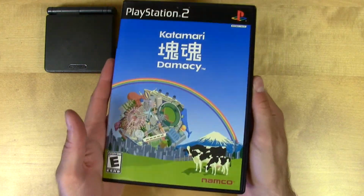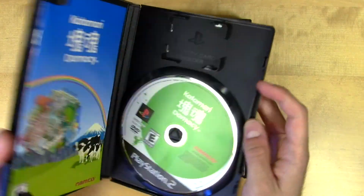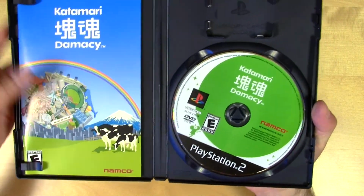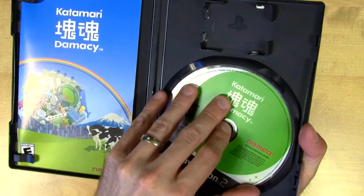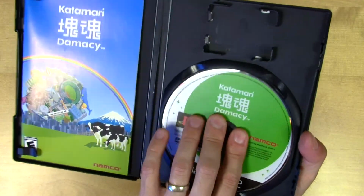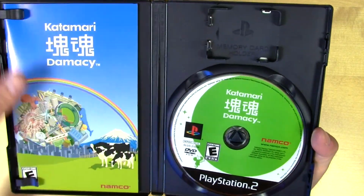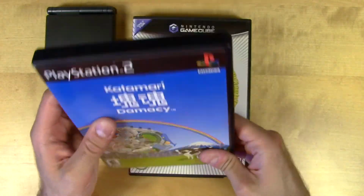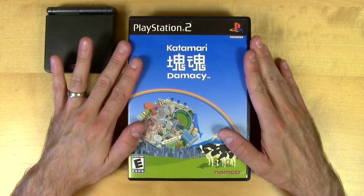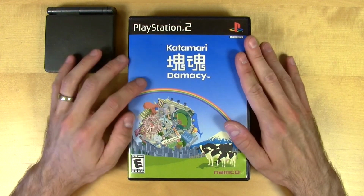This guy was only 15 bucks. So I'm not going to complain there at all. Perfect artwork, the manual is there. And the disc, if I try to remember, it's relatively clean. It's an original PlayStation 2 case because you get the memory card holder clip thing. 15 bucks for an original Katamari. And I'm a big Katamari fan. I've got most, if not all, the games.